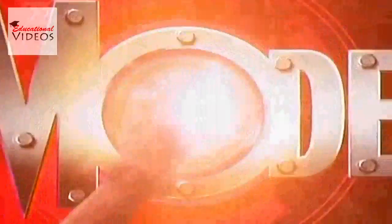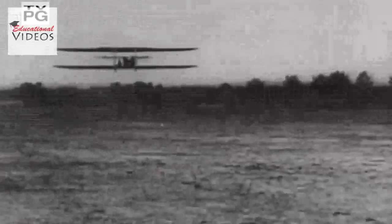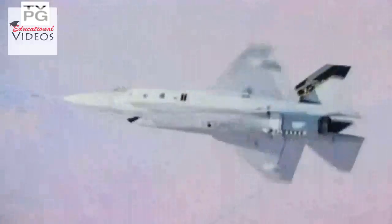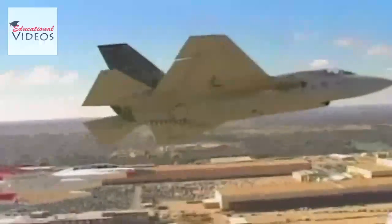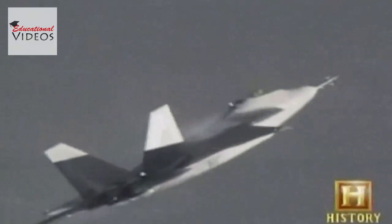We now return to hydraulics on Modern Marvels. Over the last 100 years, the aerospace industry has transformed from this to this. The astounding leap in aircraft technology would not have been possible without the power of hydraulics. The airplane really shows a prime example of one of the advantages of hydraulics, to where you can have a single place where you generate your power through the engine and transmit this through hydraulic lines to wherever you need it, whether it's at the back of the plane or in the wings.